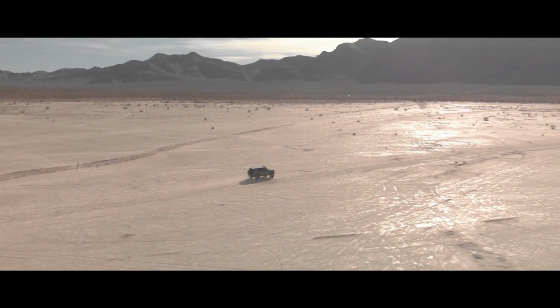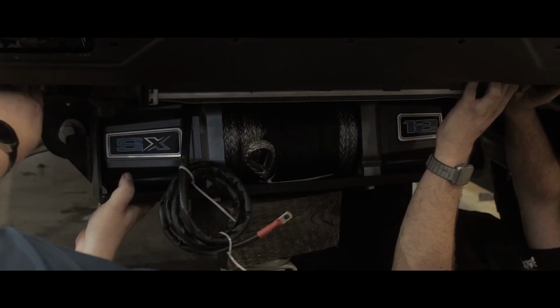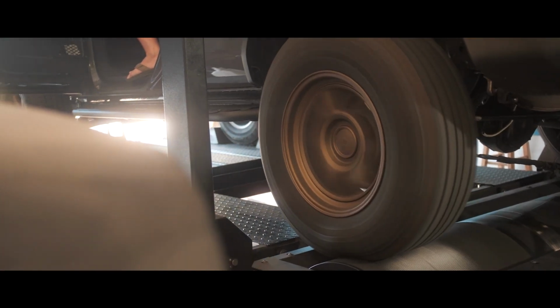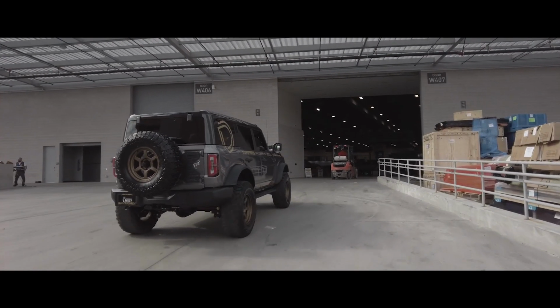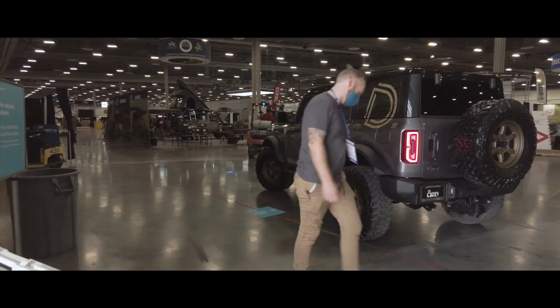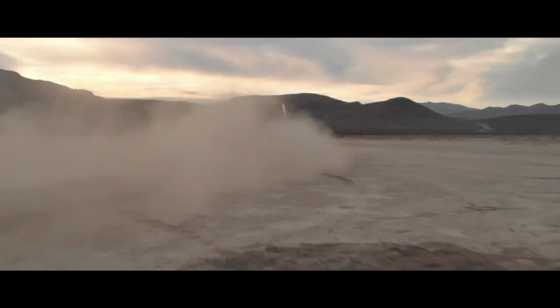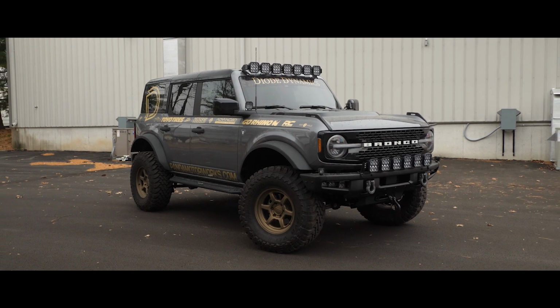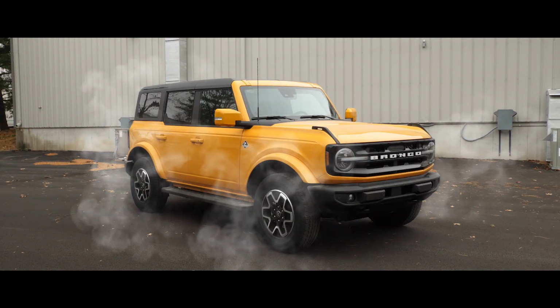Our 2021 Big Bend has been a blast, and test fitting parts, developing our Panda power module, and getting this beast ready for SEMA was a lot of fun. But it's time for us to say goodbye to this beautiful Bronco. But don't worry, we have a little magic tucked up our sleeves.